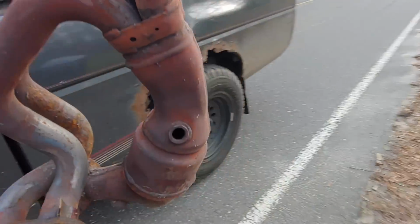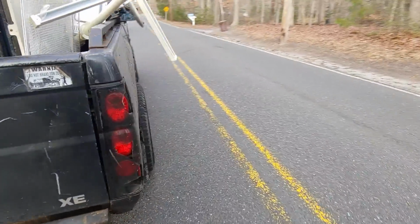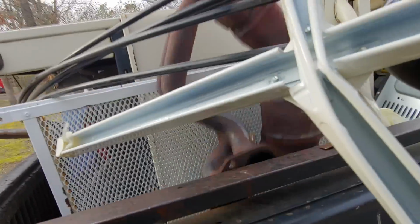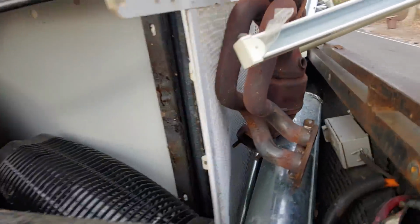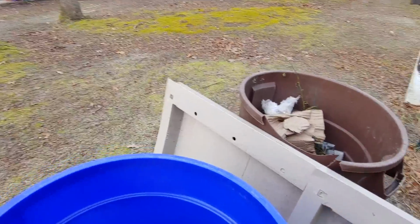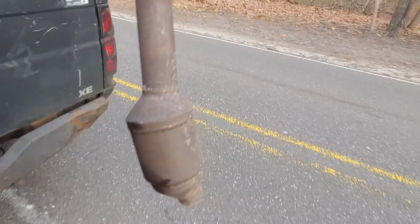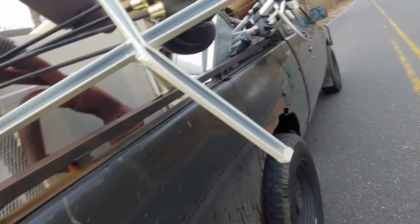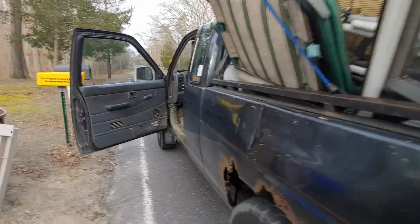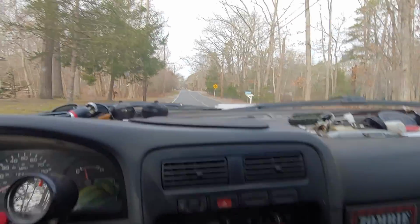Oh, yeah, baby. Look at that. It's from a Subaru, too. Well, that made it all worthwhile. That little bastard right there is probably like $60. Oh, scores! Got the second one too. Gotta love it. Yeah, that might be a $100 come up right there.